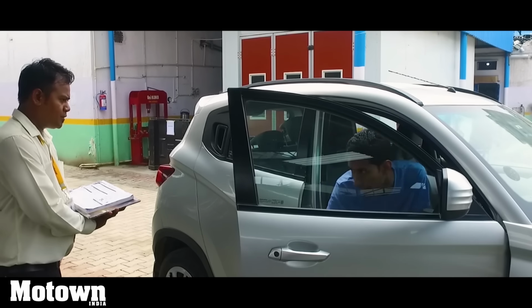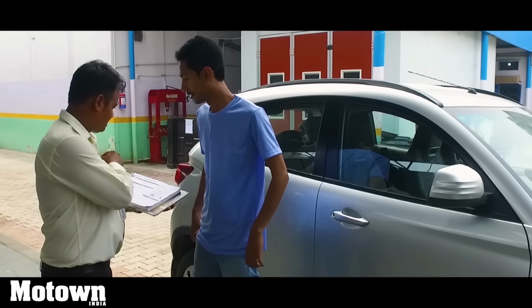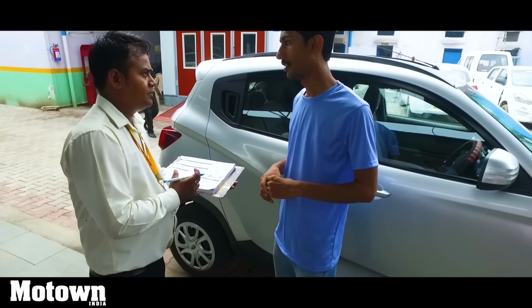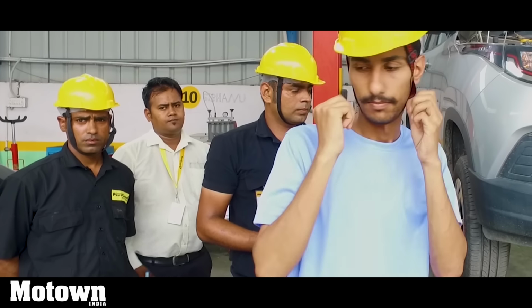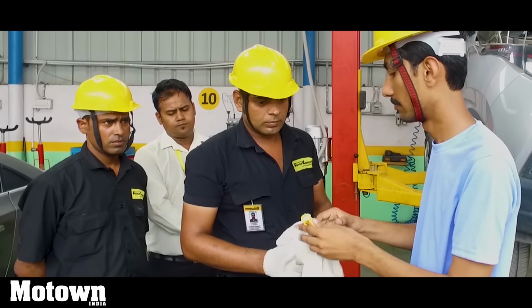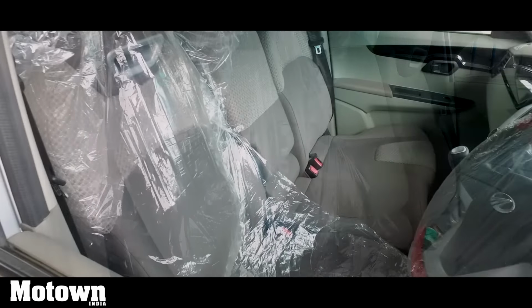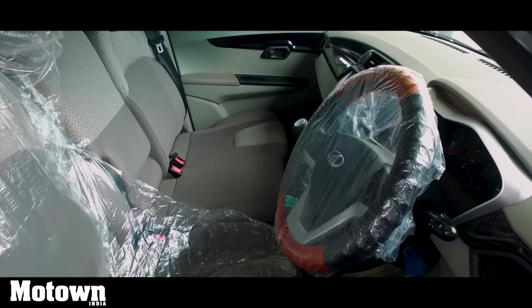As I drove into the workshop, I was greeted by a supervisor who noted a few important details related to me and my car. Then he explained to me how the process will work. Post that, I was handed a pair of gloves and a helmet for safety purposes. While I was wearing my protective gear, the car was also treated with plastic covers on the steering wheel and seats so that nothing gets dirty during the process.